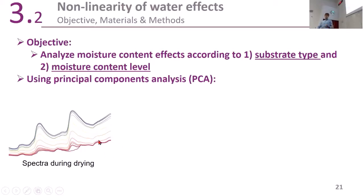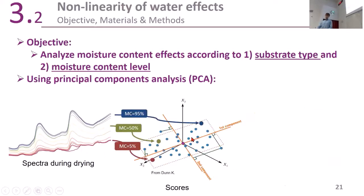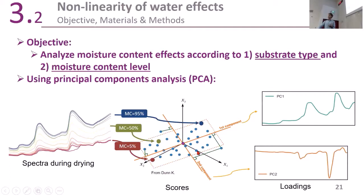The spectra during drying were projected into the PCA components. So we have the scores, and we looked at how the scores evolved depending on both the substrate type and the moisture content level. And of course, we analyzed the loadings of each principal component to better understand what kind of variations it represented in terms of spectra.